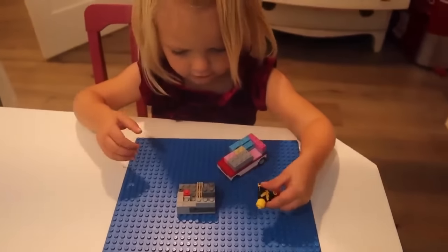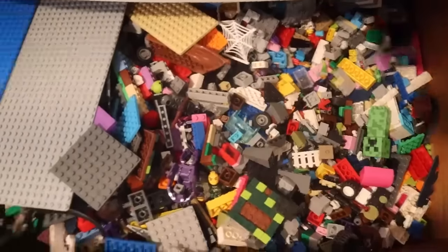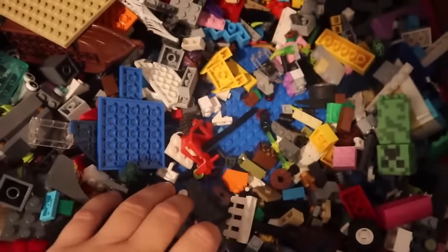Where's his body? Where's his body? Oh no! Where did you find a body in here? So I may need to organize those a little bit better.